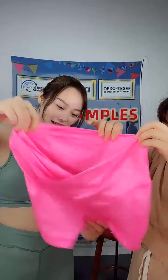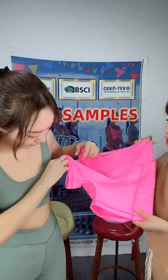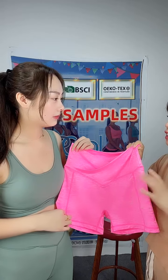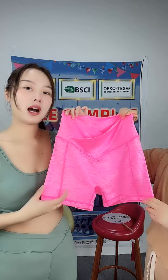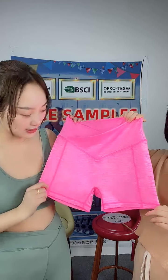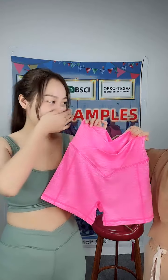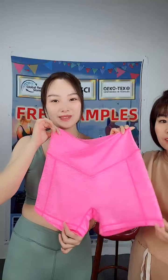Yes, and this is the front. Can I make different lengths with the leggings? Yes, this is short. We can also make it a bit longer, like bike shorts, or make it in four lengths. Yes, we can make different lengths.